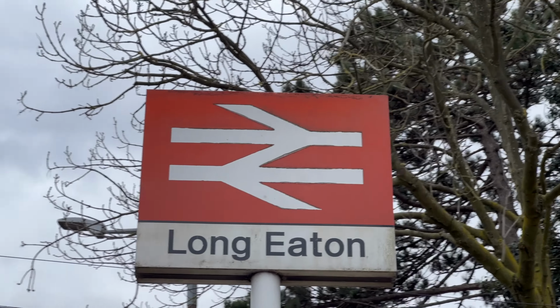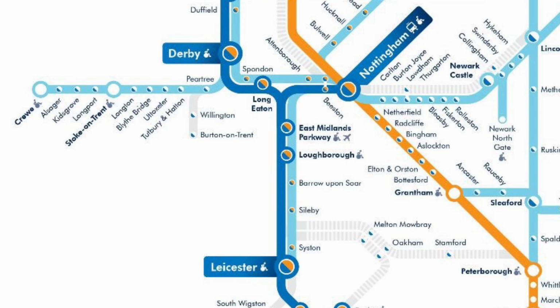Welcome aboard, passengers. Mega Sim. We are at Long Eaton Station, and that way is Spondon, and then Derby, and that way is Nottingham, and East Midlands Parkway, etc. This station here has two tracks. It has tactile paving, which is great. It's nice to mention that some of these stations have tactile paving, some don't. But this is Long Eaton.